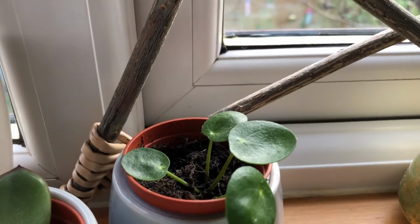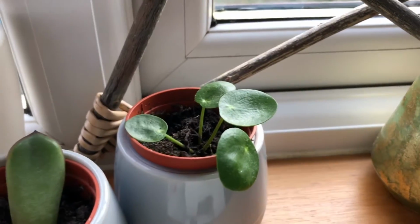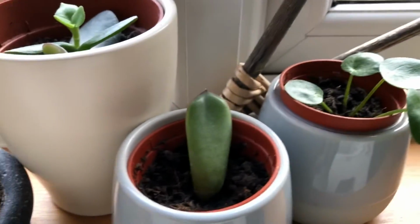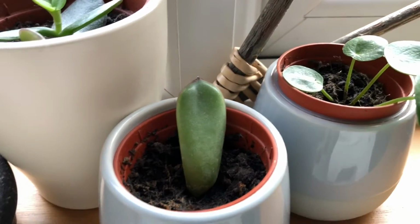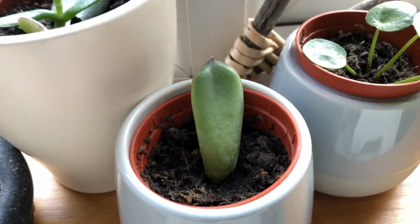It's not a succulent, I don't think. And my friend Jules sent me this in the post as a little cutting. So it seems to be quite happy now. It's moved into its new home. This is a leaf that fell off, or I cut it off one of my other plants, so I've been trying to get it to grow. It has rooted, so it's just a bit slow going, that one.